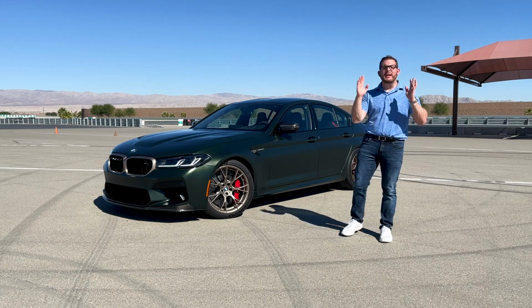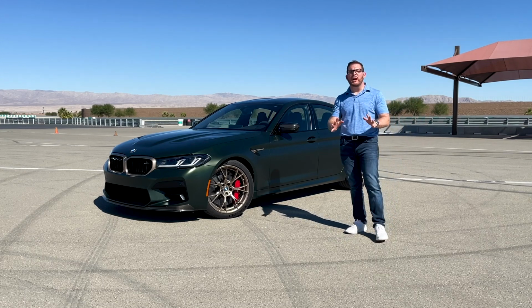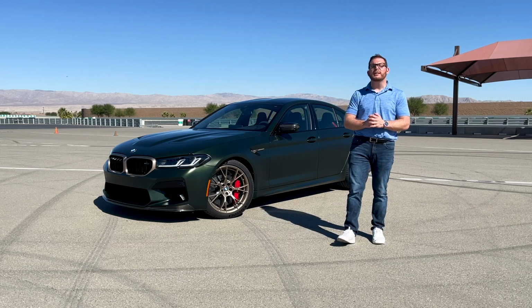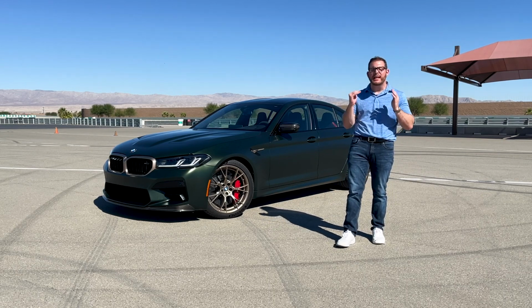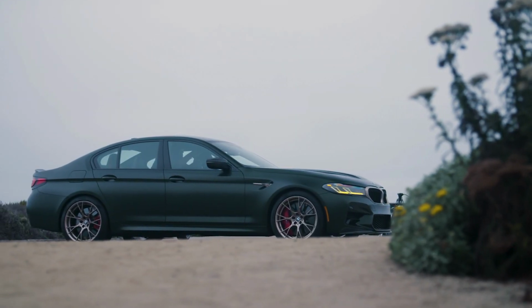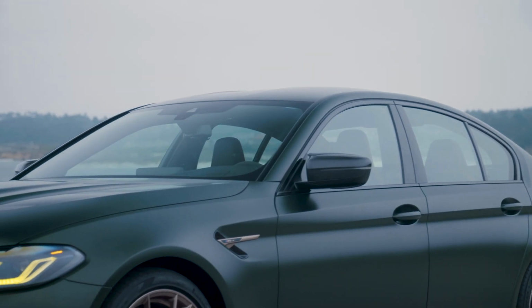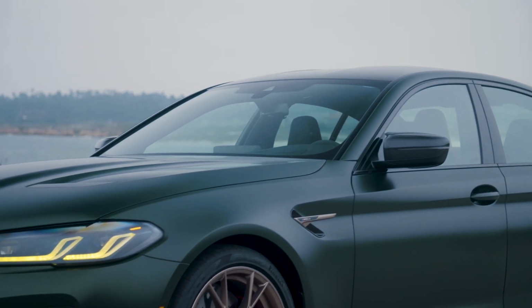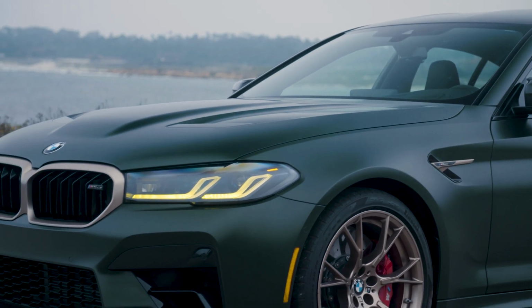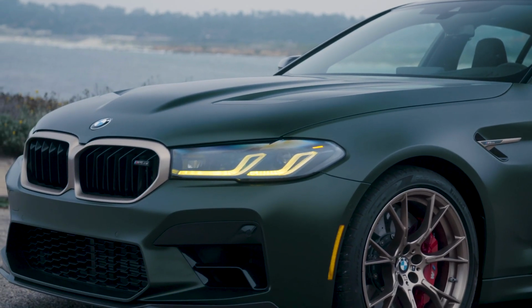Now, the M5 has been a legend in the BMW lineup since 1984, but buyers demand more and more performance out of their sports sedan, so BMW has had to keep upping the ante. It is now possible to buy a standard M5 and M5 competition, and above both of those, this limited edition M5 CS, the most track-focused and hardcore version. Let's see what the 2022 M5 CS is all about.